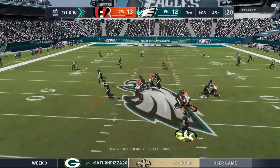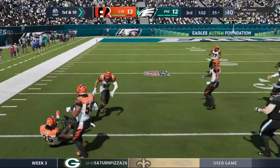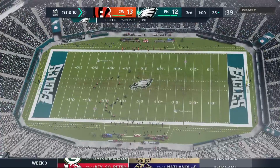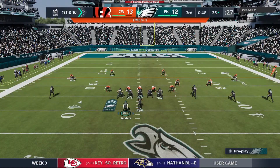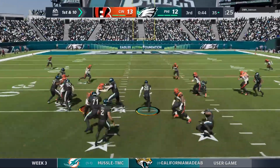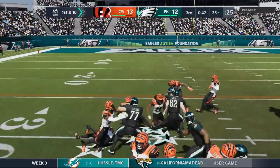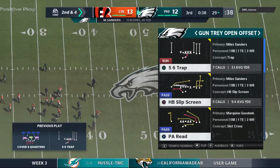On 1st and 10, it's Hurts. Now they go screen. It's complete. And he's got this down to the 35. 11 more yards that go around. A first down as well. 11 more yards. That's another Eagles first down. Now Sanders. It's a 6-yard pickup, and it gets him to 2nd and 4.